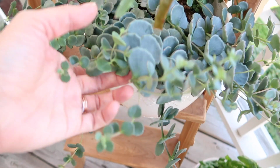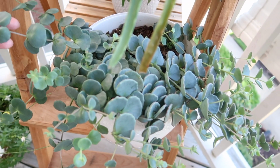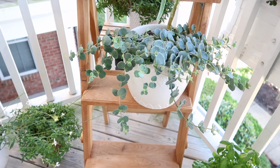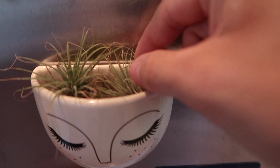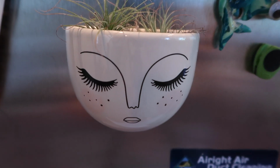This is some sort of succulent, which I have killed and brought back to life so many times. It is like a cat with nine lives. Very easy to maintain and bring back to life. Then I just have some random flowers out here, some annuals, some basil here, which is always nice to have to cook with. Ooh, I almost forgot. I have these two little cutie air plants, which could be healthier, living in this little thing that I got from Target. How cute is that?